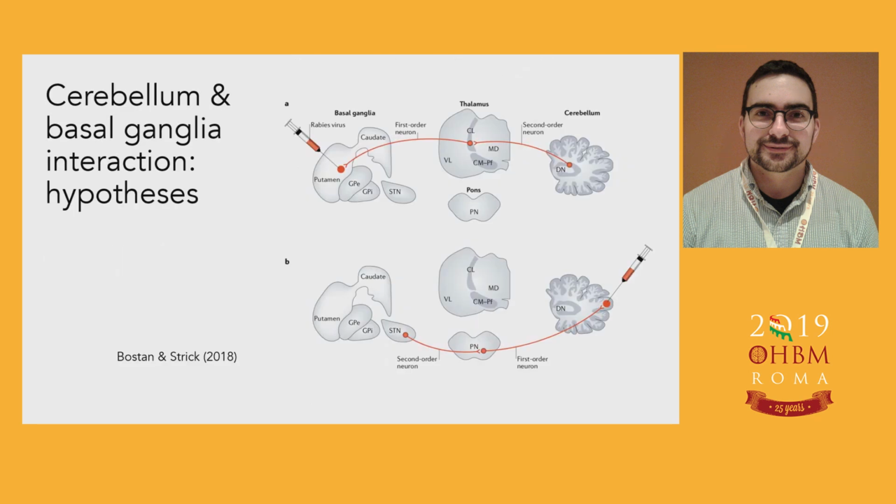Now, one of our hypotheses, our lab is particularly interested in the cerebellum and recently an interaction between the cerebellum and basal ganglia. There's a lot of evidence that there's an anatomical bidirectional link between the basal ganglia and the cerebellum, from the output area of the basal ganglia, the subthalamic nucleus, through the pons to the input lobules of the cerebellum, and from the output nuclei of the cerebellum through the thalamus to the striatum and the basal ganglia.